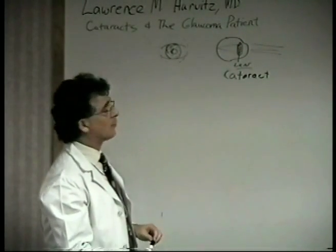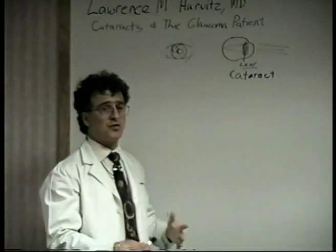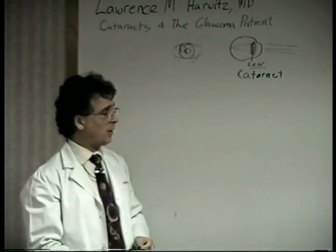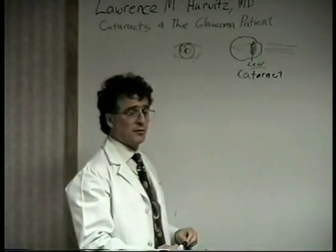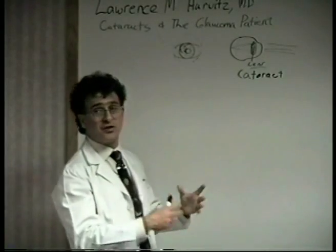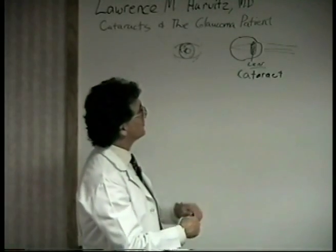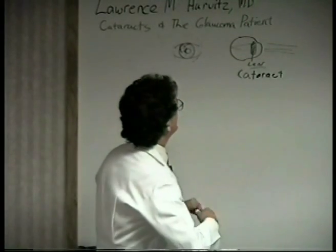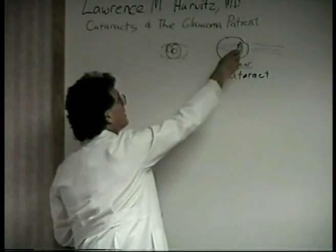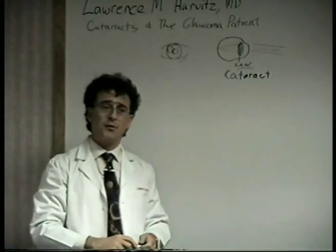Okay, so there's a variety of ways we can remove cataracts. The techniques for removing them have evolved dramatically in the past 15, 20 years. We now do it much more safely with small incision, no stitches, no needles, just drops to numb the eye. But all in all, we go into the eye and we take out the lens. And if you take it out, you can imagine that the light rays won't focus as well on the retina. So you have to replace it.